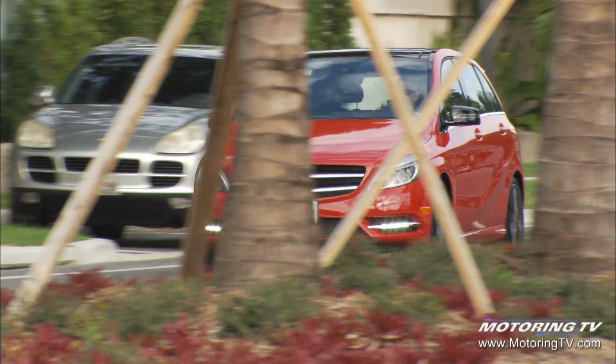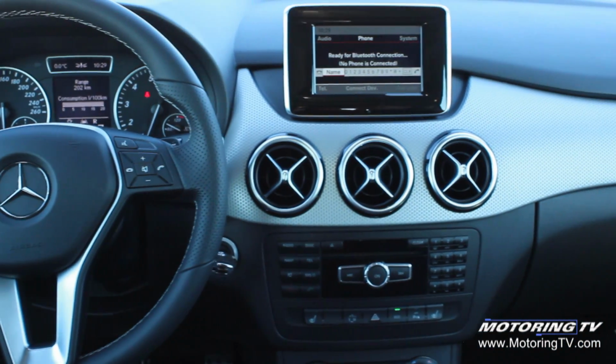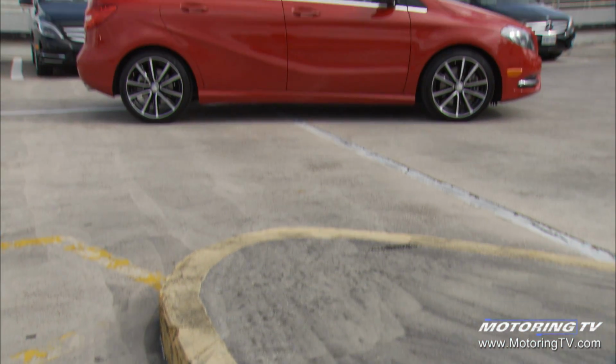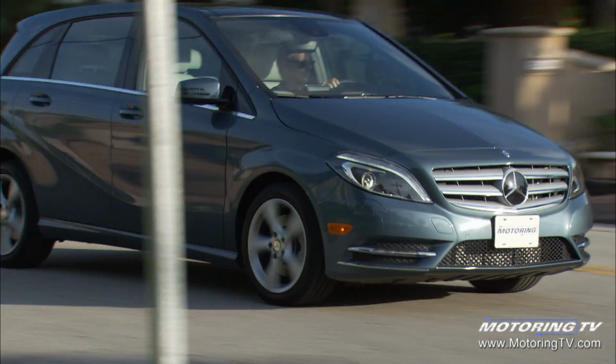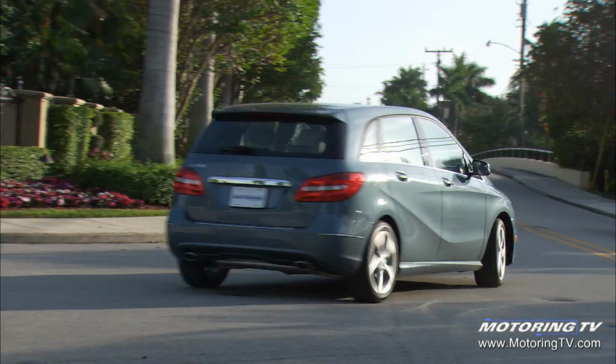I'm Jim Kenzie. So is a second generation B-Class better than the first? Yes, for several reasons. Love the new engine. The interior now feels like a Mercedes-Benz, and it does handle better, which was a big criticism from current B-Class owners. As to my question, why did they build it? Well, the answer is quite simple. It is a five-door hatch, and that's a very popular segment today.